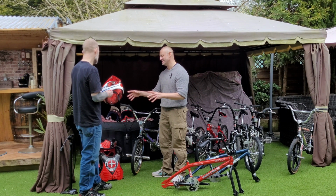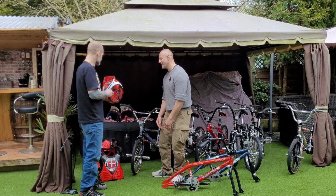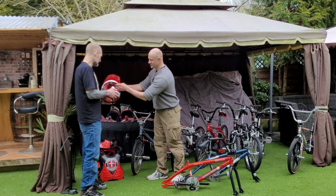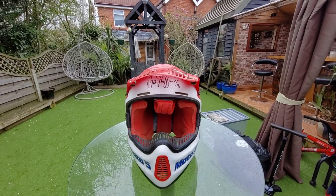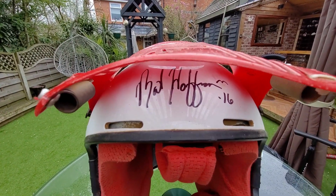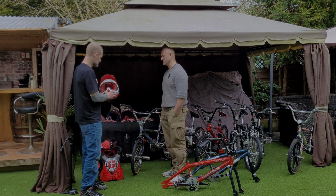I always remember seeing these helmets in catalogues and motocross magazines. I thought, man, look at that helmet, looks amazing. It's fallen apart a little bit, but it's been hammered as well, hasn't it? Dave Mirra wore one of these as well. So Matt Hoffman signed it, I'm guessing 2016? Yeah, that was when he first came over. Was that at the MK event? MK16, yeah. I got him to sign a whole bunch of stuff.